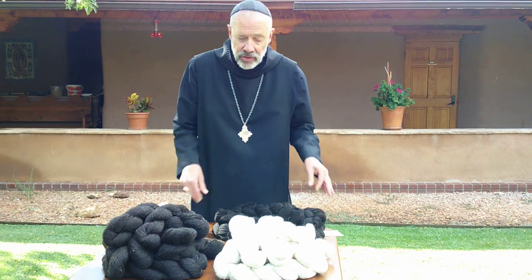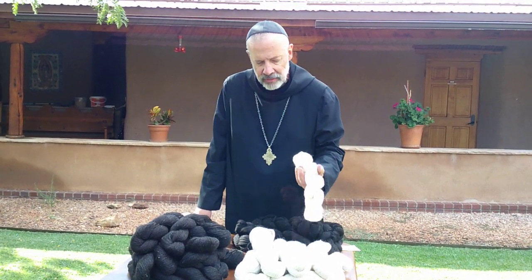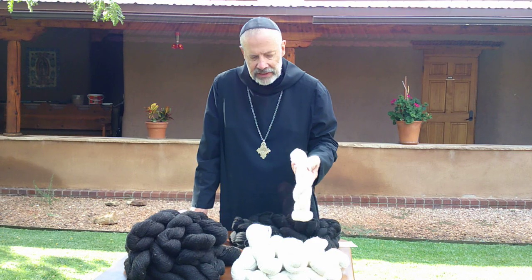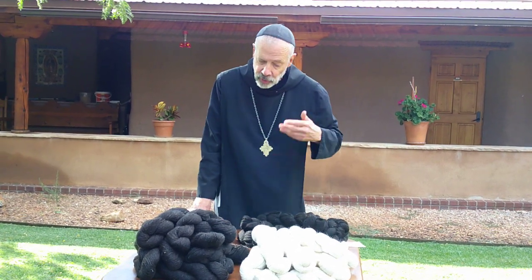The wool was not processed by us. We do want to learn how to do that, and some of our brothers are learning how to spin. But to take a fleece from the sheep and turn it into spun wool takes some serious work, including cleaning and carding and then spinning it. We hope to be able to do that more ourselves.